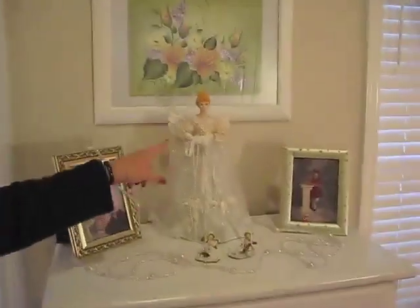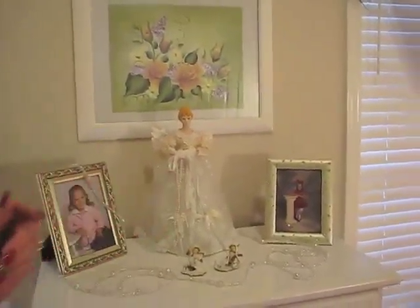Now this, of course, is just, you know, an angel. This was the topper for this tree. But this year we went to Christmas Village and I fell in love with this angel. That's right.